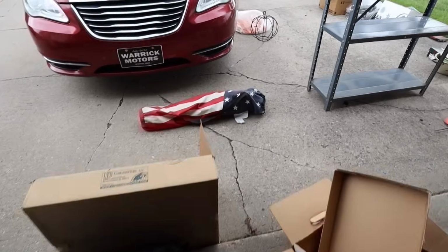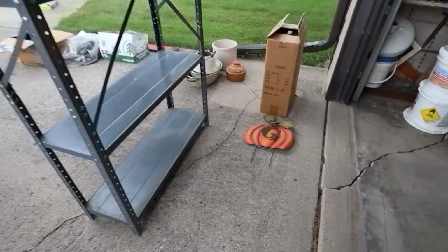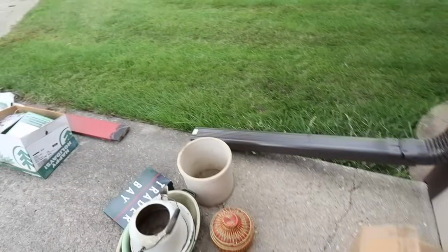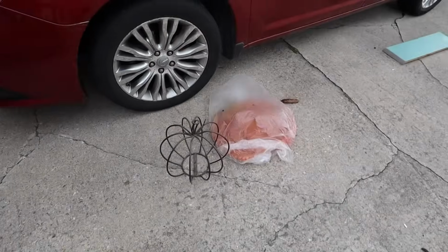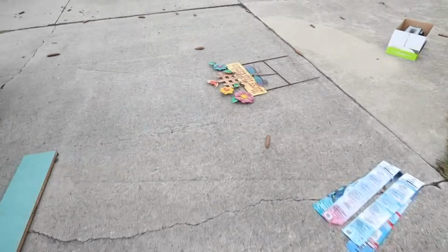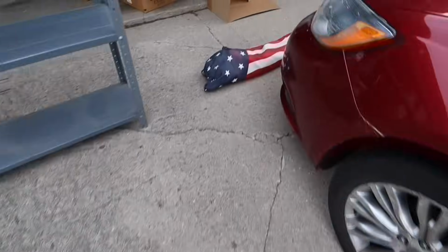And then we have a random chair they want to keep. Shelf we're gonna use for organization. This stuff over here is other people's stuff. And then this is all outdoor decoration stuff. So we have Christmas decorations, fall Halloween decorations, and then spring decorations. That's a maybe pile. That's stuff for kids. And then that is a table insert. So that is what we're working with right now.